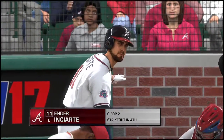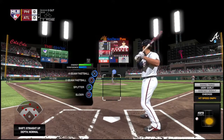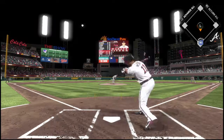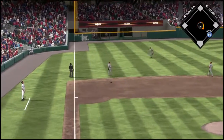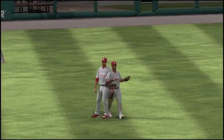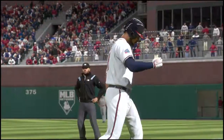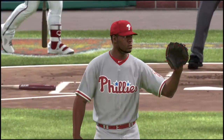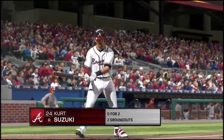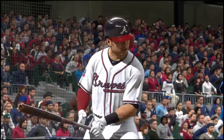Here's Ender Inciarte. He comes in 0 for 2 thus far. Center fielder Ender Inciarte. And here's a ball hit in the air. There to take it is Franco, and that's your first out. Hey, every pitcher loves to get quick outs, right? How about that? 1 pitch, 1 out, a pop-up to start the inning. Ready for another chance? Kurt Suzuki. He's 0 for 2 thus far in this one.